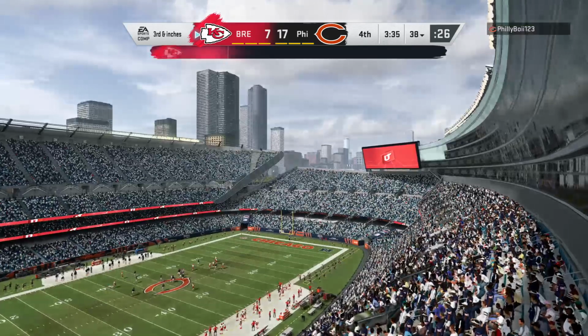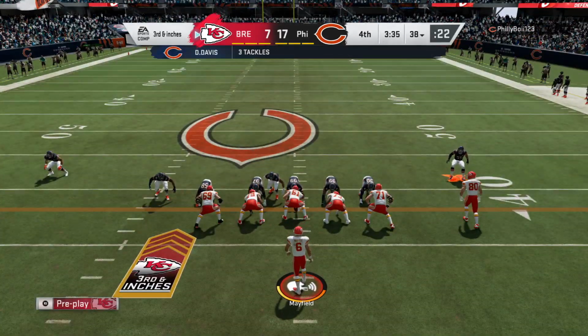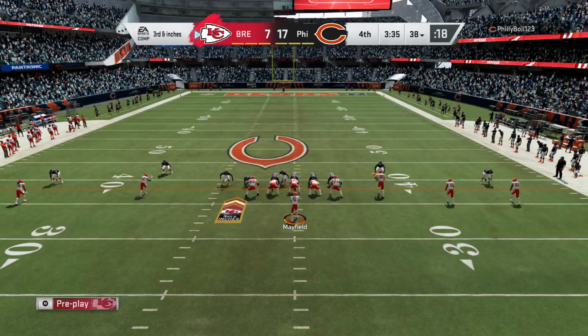Throwing again on 2nd down, but this time it's incomplete. The offense on 3rd down tonight, they've only converted once in 4 tries. They're looking at 3rd and a few inches.